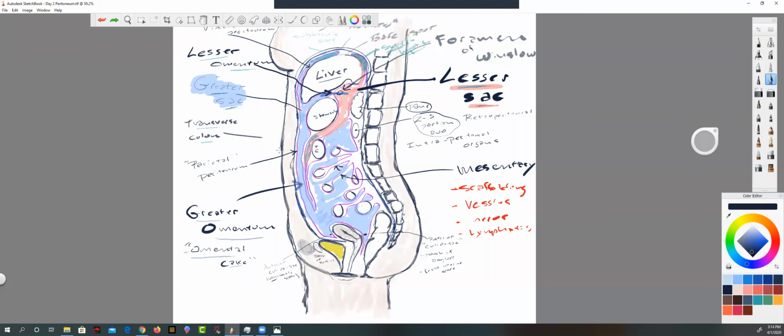So yes, greater omentum here, lesser omentum between the liver and the stomach. The rest of these double folds of peritoneum act as scaffolding. The blood vessels, the superior mesenteric artery, the inferior mesenteric artery are inside of these double layers of mesentery. Nerves, I know that's totally illegible. And lymphatics. These double layers are called mesentery, and that is why we call it the inferior and superior mesenteric arteries. So mesentery, these hold everything together.